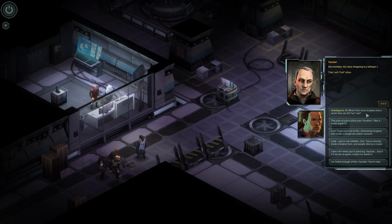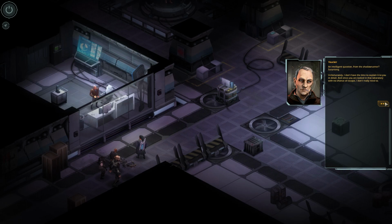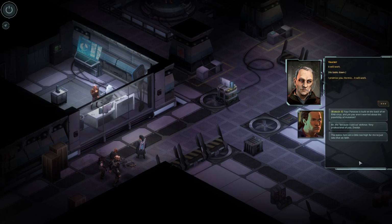So, what if this virus mutates into a strain that can kill us too? An intelligent question from the Shadowrunner? Surprising. Unfortunately, I don't have the time to explain it to you in detail, and since you are locked in that laboratory with no choice of escape, I don't really need to. But understand this, I am an expert in my field. That is not an idle boast, it is a certifiable fact. And I have worked with nearly unlimited resources for over 40 years, focused on one goal. 42 years of isolation, of secrecy, dead to the world, dead to my brother, and all for this, my life's mission. It will work. He looks down. I promise you, homie, it will work.